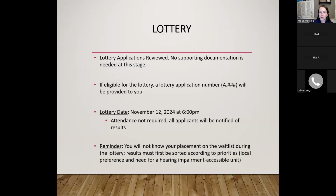If you're completing the lottery application online, like I said, right after you submit your application, you're going to get an automatic confirmation email that it was received, but that doesn't mean that we've reviewed your application yet. That'll come in about a week or two. You'll get another email from us with your lottery application number. So if you're found to be eligible after we've reviewed your application, you'll be sent another email with your lottery application number. It'll be in the form of a series of numbers. That's not a ranking of any sort at this time.